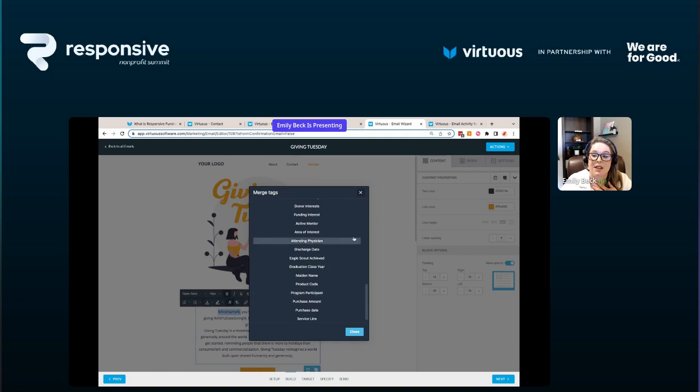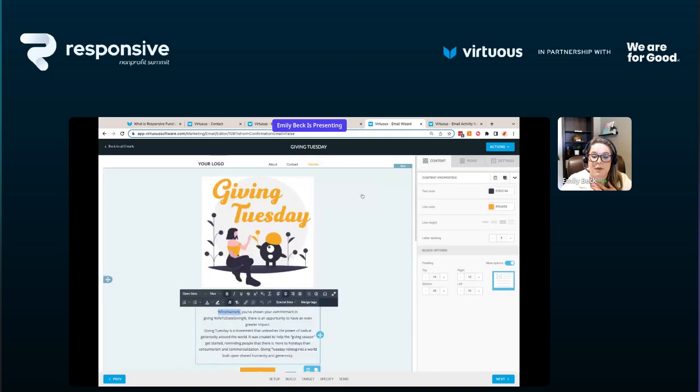Additionally, we can have custom fields as well on this list. Under our special links, this is where we can set our unsubscribes. We don't want to necessarily globally unsubscribe, but we have that option, but maybe just from this list, or even giving the option for subscription preferences. So allowing our donors to tell us what they want to receive there.